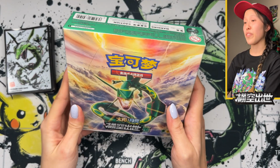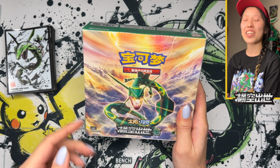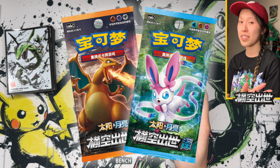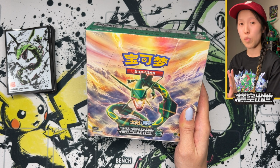Alrighty, look at what we have here. One of the first base sets in mainland China. There's also a Charizard box and there's also a Sylveon box. But before we get into the opening, there's one important thing I need to bring up, just so none of us get confused and we know what we're getting into.